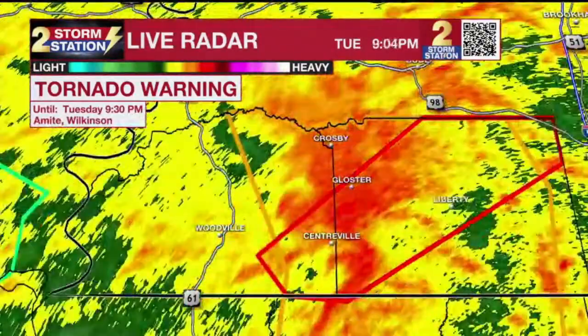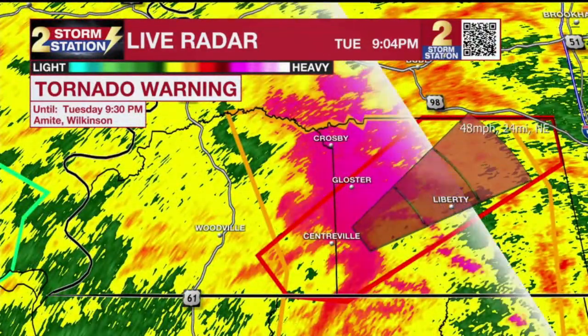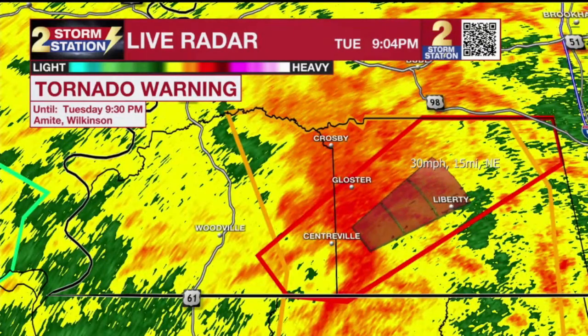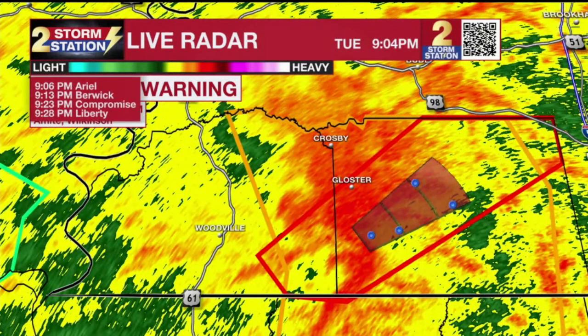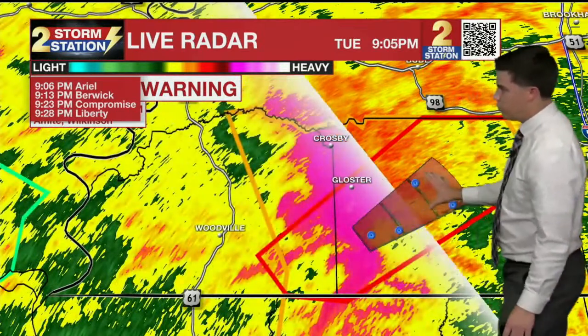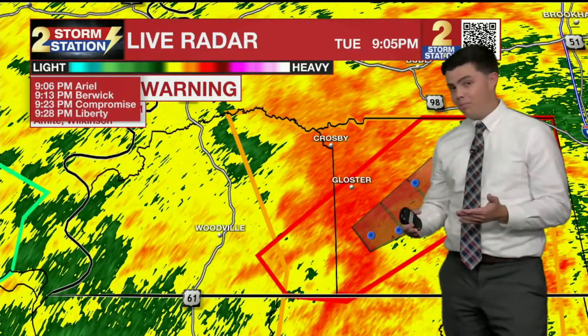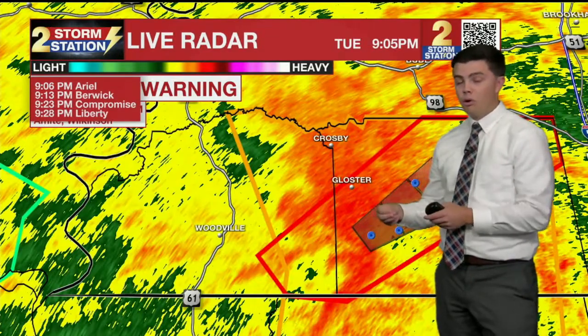So if we track this storm and pause it right here and track it towards the east to northeast at around 30 miles per hour, we're going to tell you where it might be near Liberty. So time right now is 9:04 p.m. And if we track it off towards the northeast, you see in Liberty, you've got about 30 minutes to prepare for this very strong thunderstorm as it moves off towards the east-northeast. That looks to be the current storm motion. So this is the time that you need to go to your safe place, the lowest floor of your home, the most interior room, and that's where you're going to want to ride out this storm.